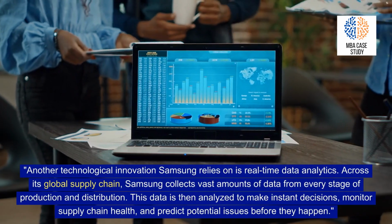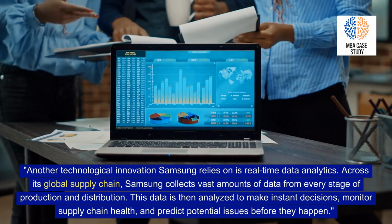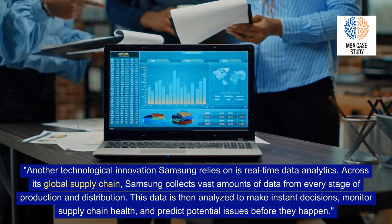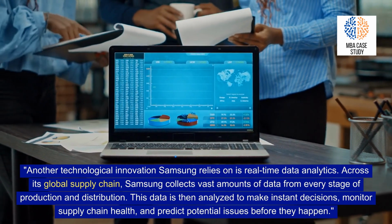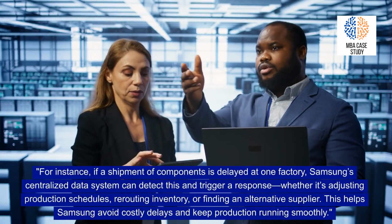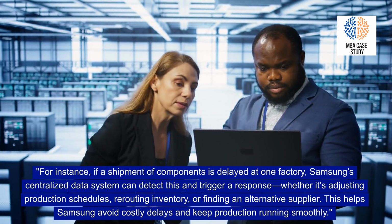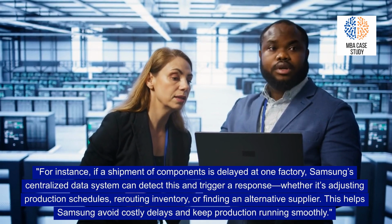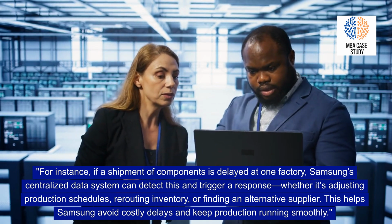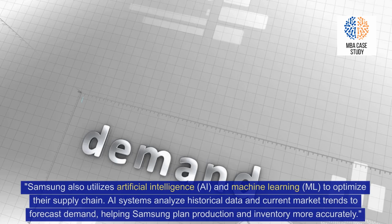Another technological innovation Samsung relies on is real-time data analytics. Across its global supply chain, Samsung collects vast amounts of data from every stage of production and distribution. This data is then analyzed to make instant decisions, monitor supply chain health, and predict potential issues before they happen. For instance, if a shipment of components is delayed at one factory, Samsung's centralized data system can detect this and trigger a response, whether it's adjusting production schedules, rerouting inventory, or finding an alternative supplier. This helps Samsung avoid costly delays and keep production running smoothly.